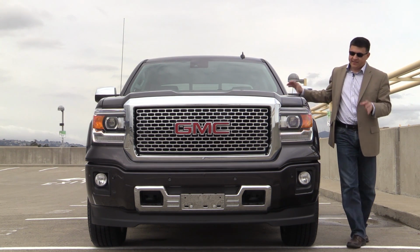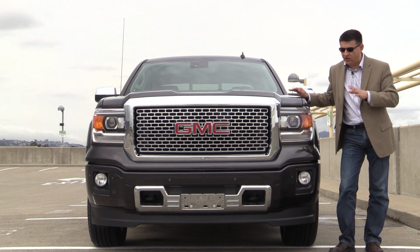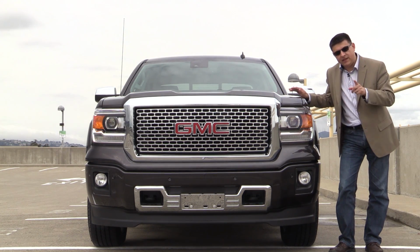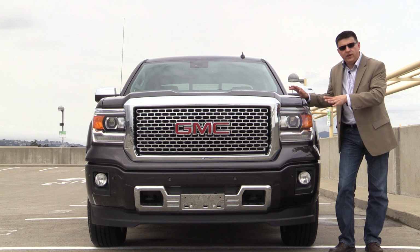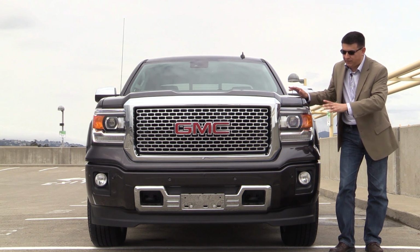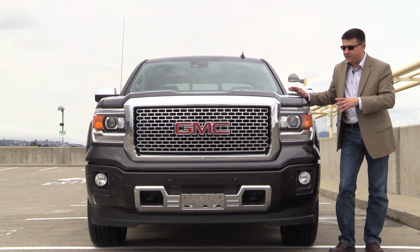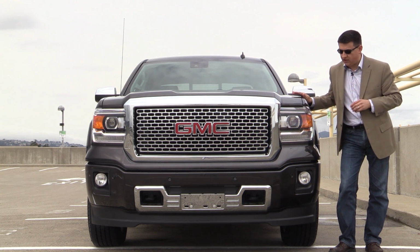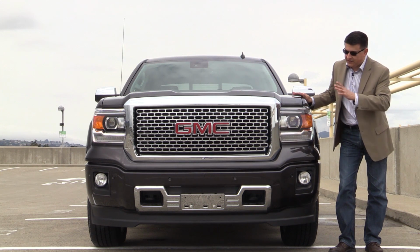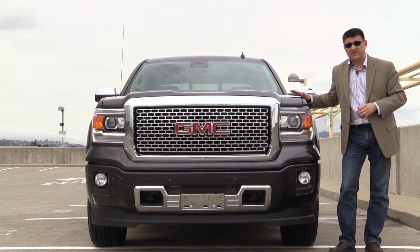But despite that, I think that the front end of this Sierra is undeniably the most attractive pickup truck currently available on the market, and for me that will also include the 2015 Ford F-150. I find the front end of the 2015 Ford F-150 just a little bit too cartoonish, if I'm honest. I think that the Ram is kind of attractive, but I'm not really a fan of that slanting grille that they've got going on the current generation Ram pickup truck. I think this one has a little bit too much chrome for my tastes, but it is bold, it's very aggressive, and it's very big.